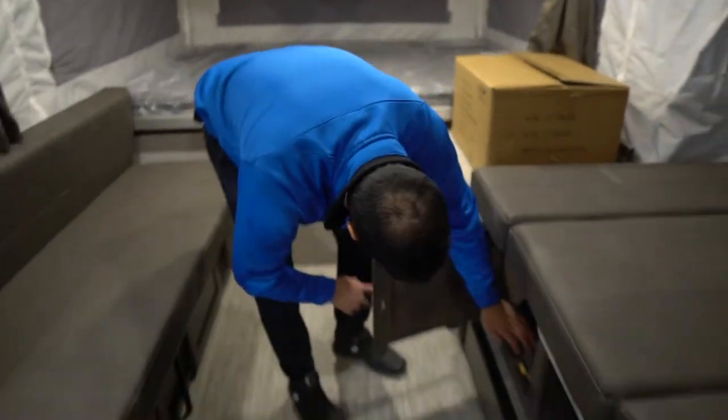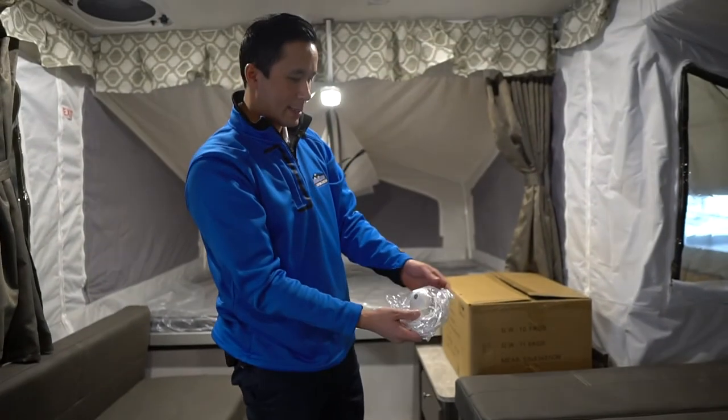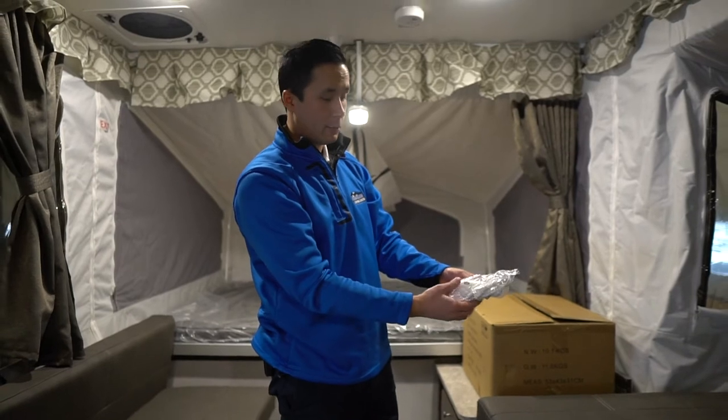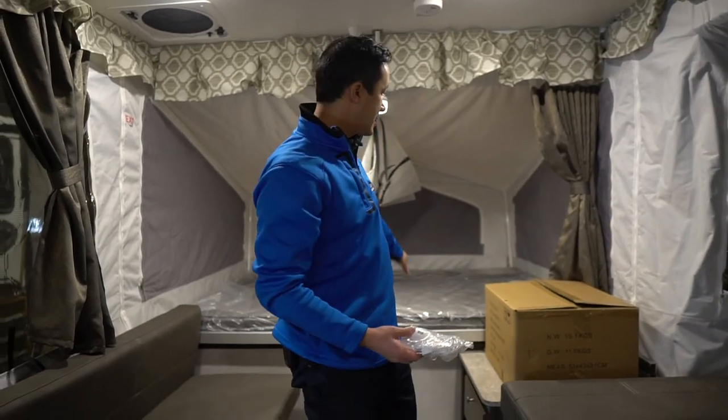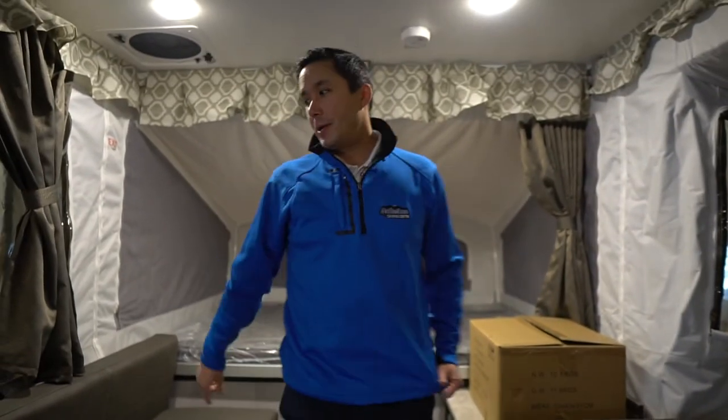Along with the heated mattresses, there's some little controllers that usually come with it. Right here. So this plugs into the mattress and then plugs into a 110 outlet. And then you can control the intensity for the heat on the two main bunk end beds.